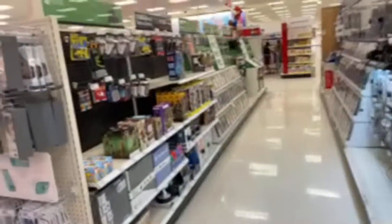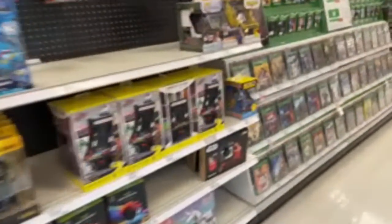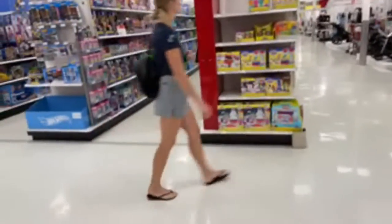Let's head to a different section now. So we did a little bit of toys. What sections do you guys usually go to in Target? What are you usually sourcing? I know that's kind of a straight up weird question to ask, but are you sourcing household? Are you sourcing grocery? What is it that you're sourcing? What's your go-to?